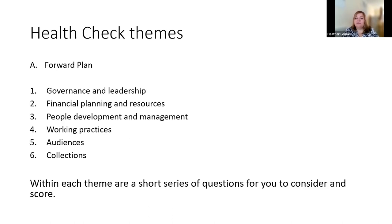Okay, so let's think about what the health check themes are. So I've just mentioned that there are a couple of questions about the forward stroke business plan. Then there's these 6 key areas: governance and leadership, financial planning and resources, people development and management, working practices, audiences, and collections. And within each of these themes, there are a short series of questions for you to talk about and consider, and then to give yourselves a score.